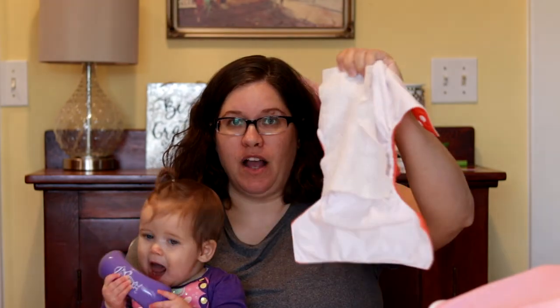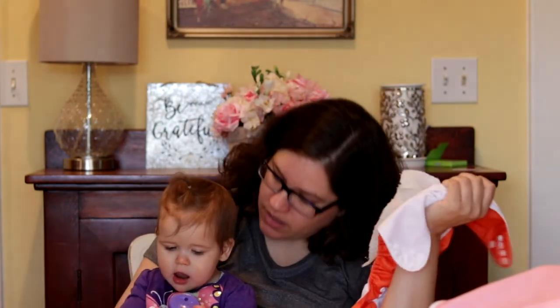So now that she is on solids, when she does poo and it's in the diaper, I take it straight to the trash and dump it right in the trash. Poo, used wipes, liner, everything. And then you're left with just your wet, soiled diaper.